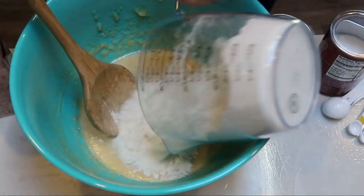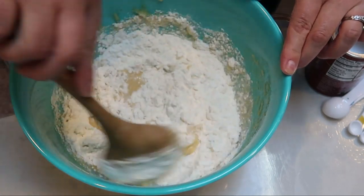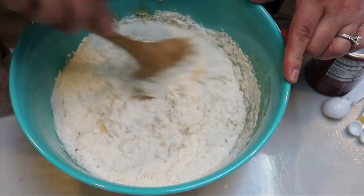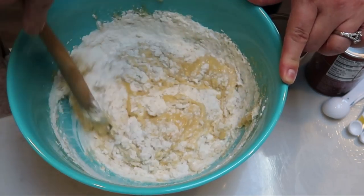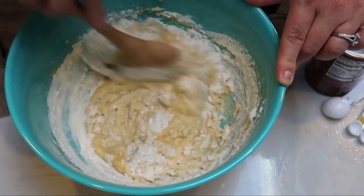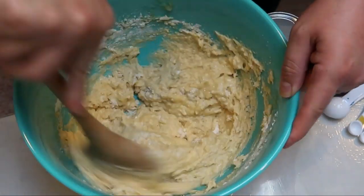So I have 2 cups of all-purpose flour, and I always like to give it a nice stir before I add in my leveling agents, my baking soda, baking powder. If you are going to combine your dry ingredients separately, just make sure that you give it a good mix as well. You want to make sure everything gets nice and combined together.